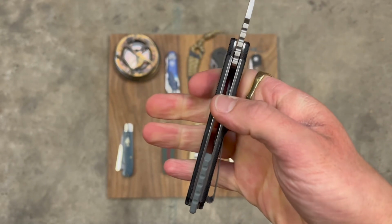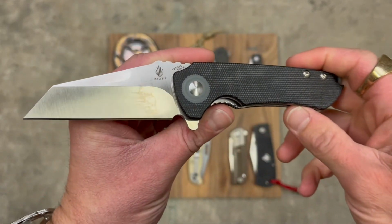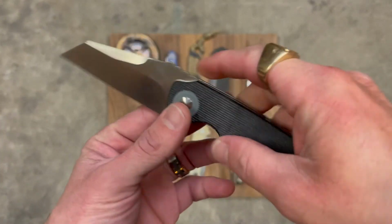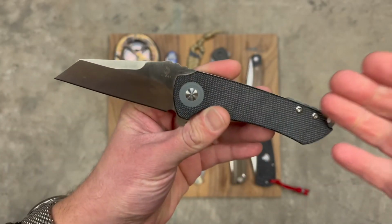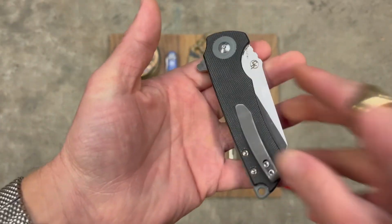The handle's a nice size. It's not going anywhere in your hand. The blade shape is just so cool, really fantastic for draw cuts, things like that. And man, 3V, they did it. Excellent action. I've already said all this, I'm just repeating myself now. So, knife of the year for me.